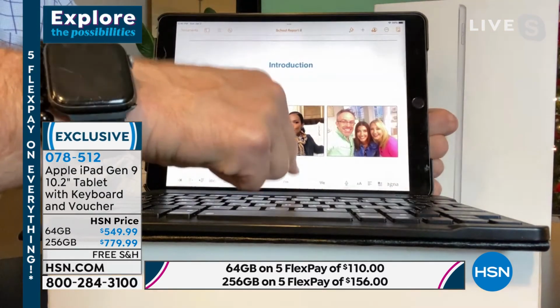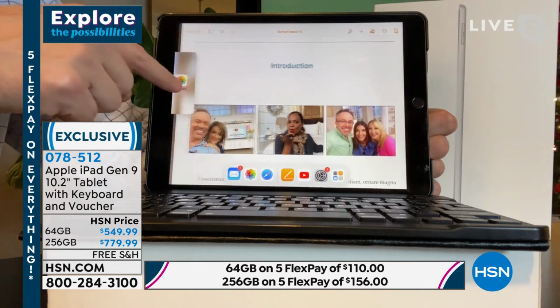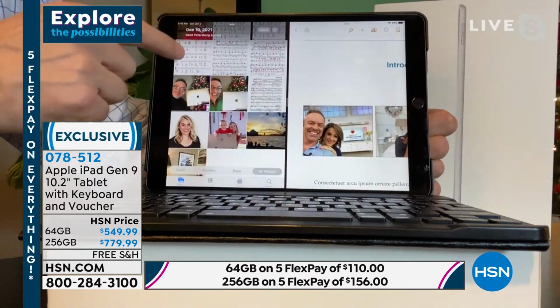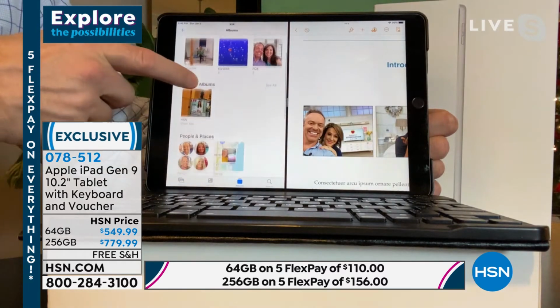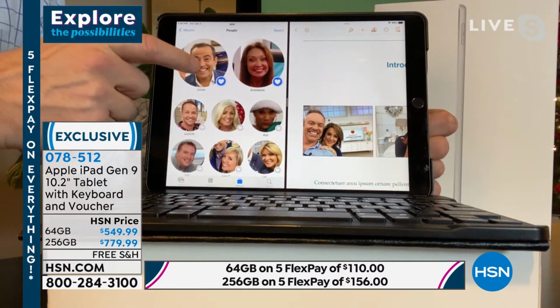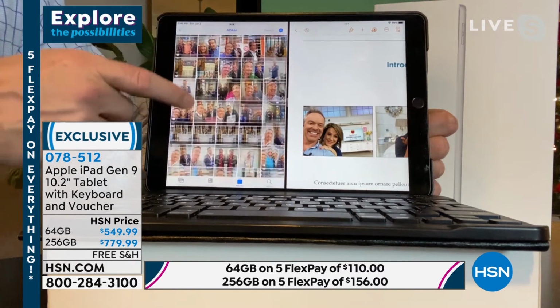That aren't of Adam, and I apologize. So swipe up from the bottom. I bring my photo library over here to the side. This is how easy it is. I want to find my album of Adam, so I come over here where, boom. Look how organized I am. I love this. And guess what? It's not me. It's Apple that's made me so organized.